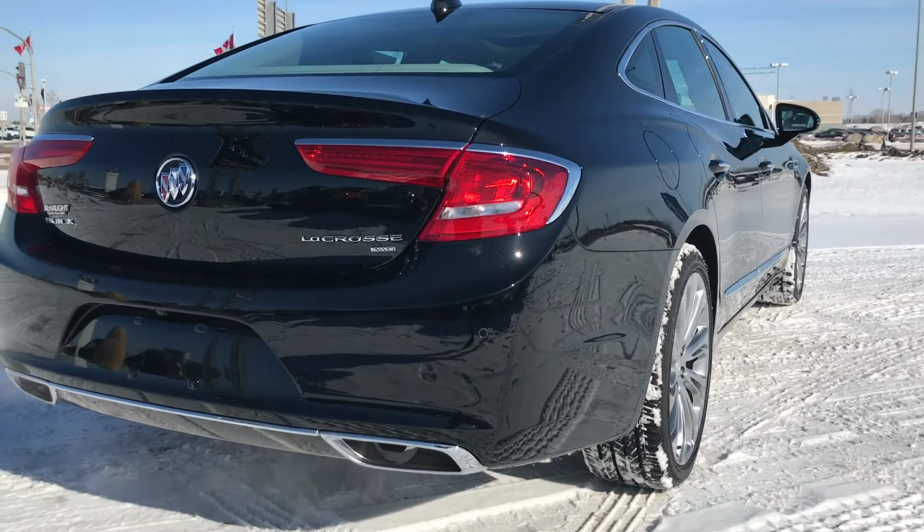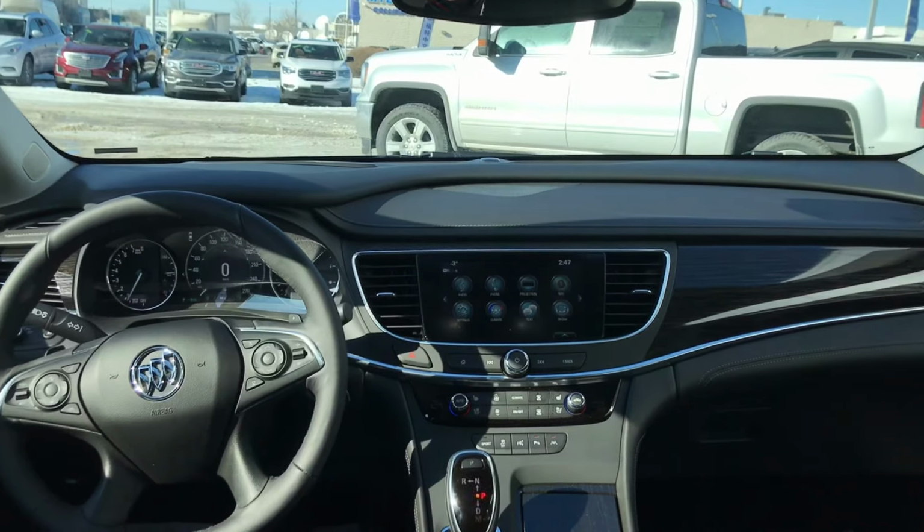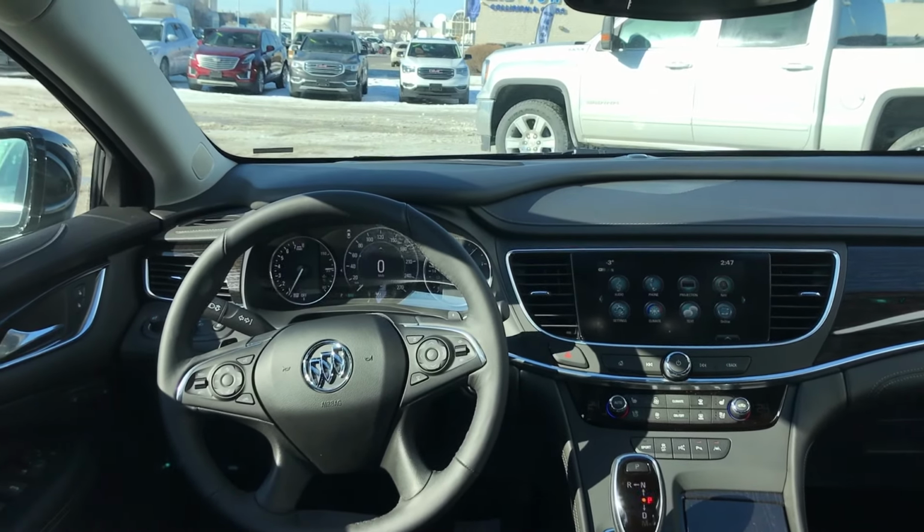This Buick LaCrosse has been re-engineered and redesigned for comfort, sport, and luxury. We're going to go over a couple of the features, the touchscreen, the Buick IntelliLink system, maybe even the OnStar Remote Link app. We're going to go over absolutely everything today.